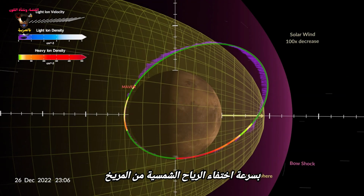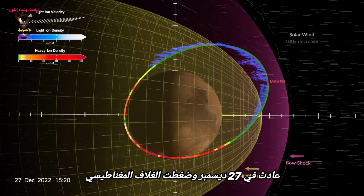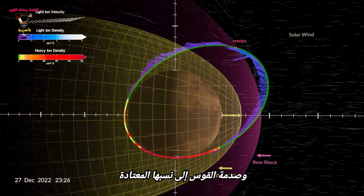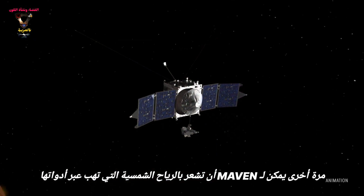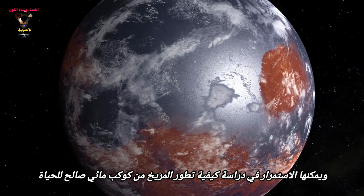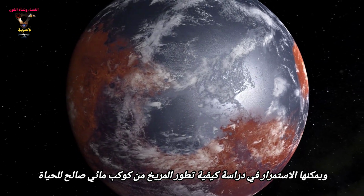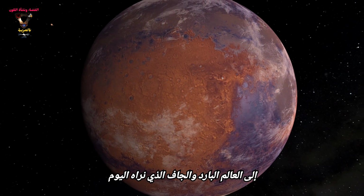As quickly as the solar wind had disappeared from Mars, it returned on December 27th and squeezed the magnetosphere and the bow shock back to their usual proportions. Maven could once again feel the solar wind blowing across its instruments, and it could continue to study how Mars had evolved from a wet, hospitable planet into the cold, dry world we see today.